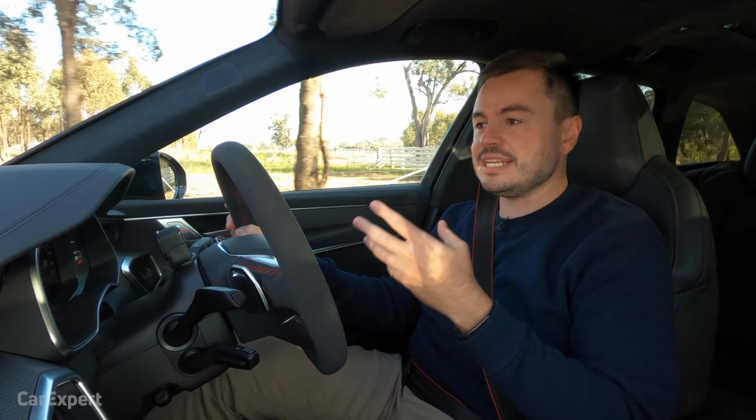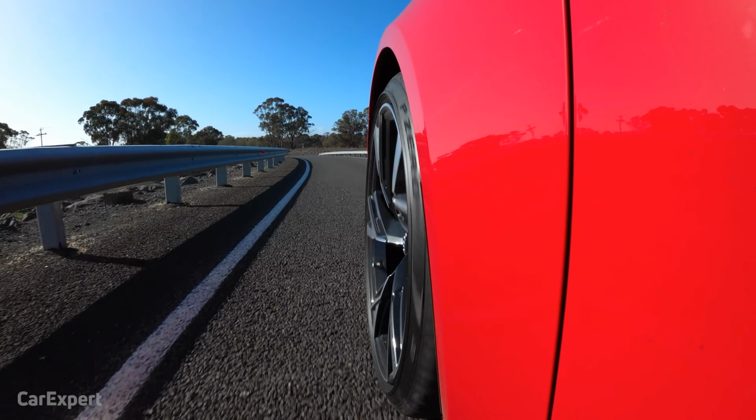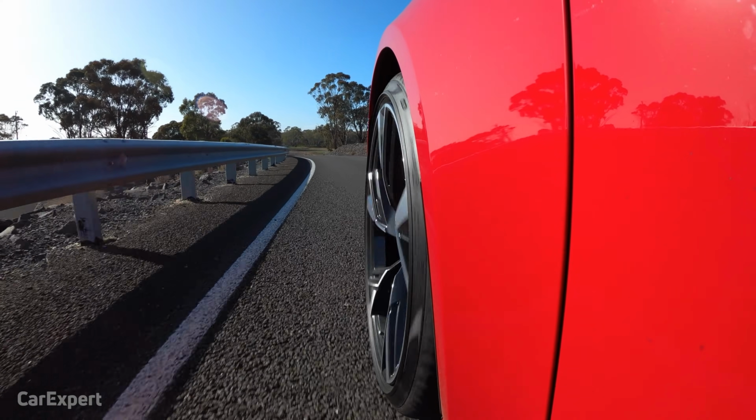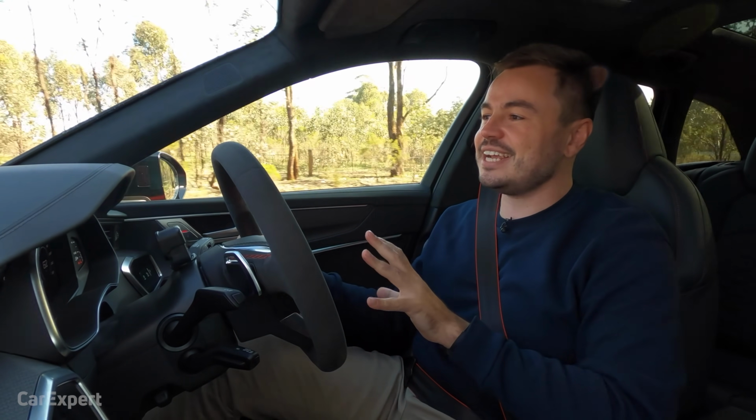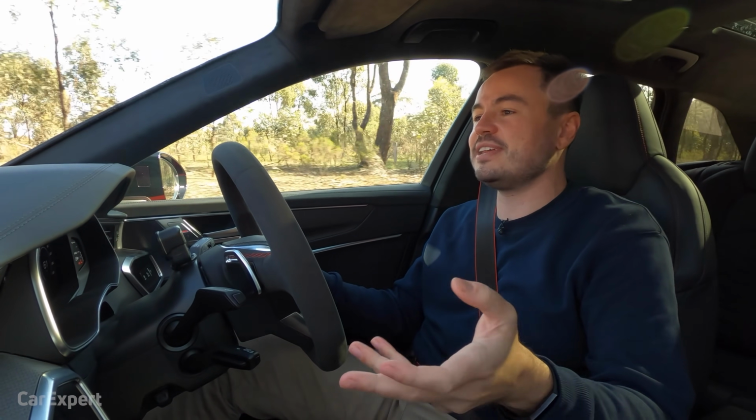It doesn't feel intimidating. So if your other half isn't into fast, leery sports cars, you need to get this one over the line. Get them to test drive it first. They will see it's just like any other car and probably easier to drive than an SUV.